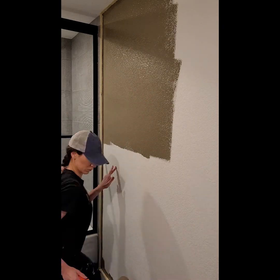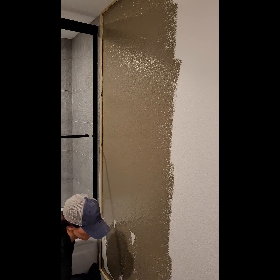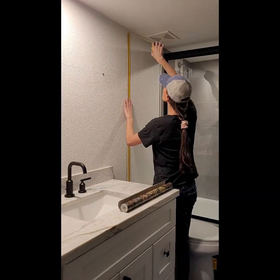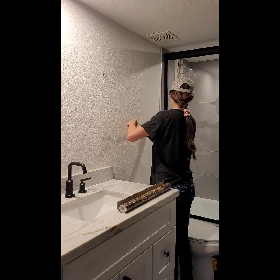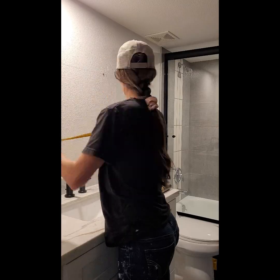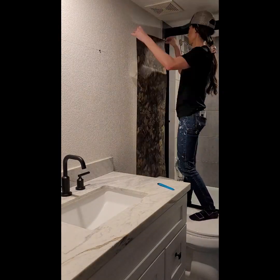I'll also say, good thing that this isn't hyperlapse, because I'll admit I was freaking out a little bit with this first coat, but it's really about trusting the process. This is a bit more product, and while that first coat was drying, time to measure for the wallpaper. This is a drop match product, so make sure that you account for necessary waste if you choose the same. This is also an odd space, so it will take some odd cuts to cover this wall, which I was making the focal point.